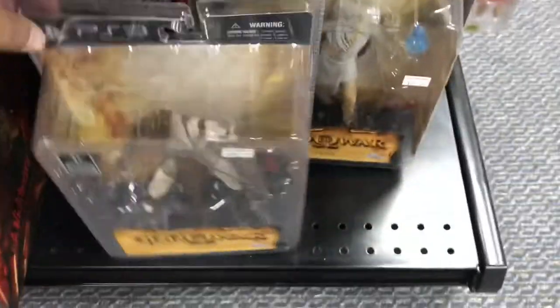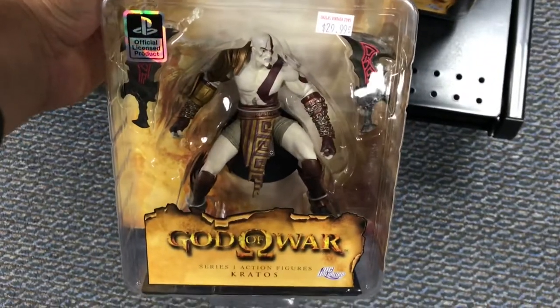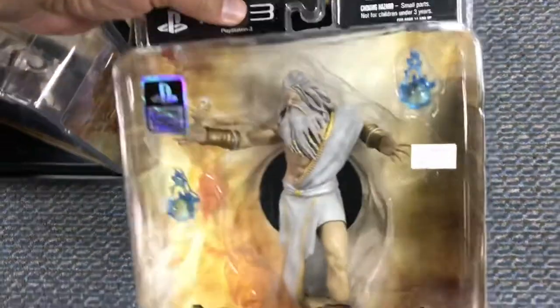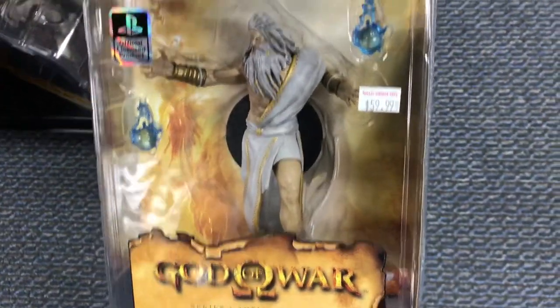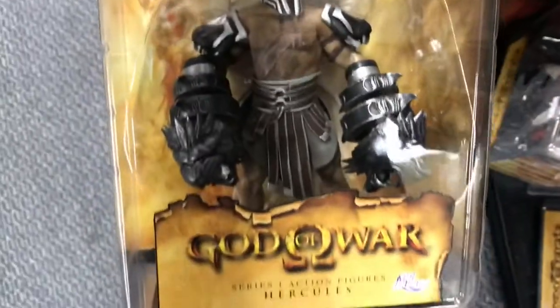Deer in the headlights. How's it going, Bob? Alright, this portion is going to be a voiceover because Dallas Vintage Toys always has awesome music playing that I cannot share with you guys or else I would get a copyright infringement. But that is the least of our problems. We have no problems right now. We're looking at awesome toys.